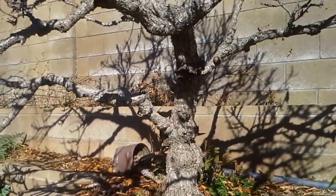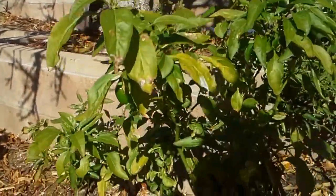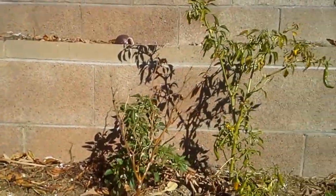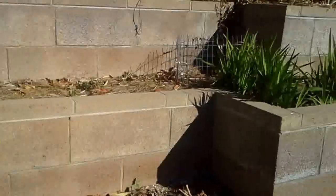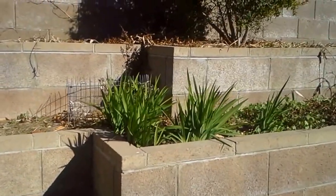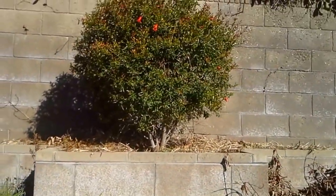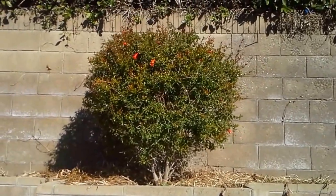This is one of his plum trees. More peppers. Lots of peppers. My dad's a jalapeno guy. He's from New Mexico and he loves hot peppers, so he grows quite a few of them. This is a pomegranate bush he's got growing up top.